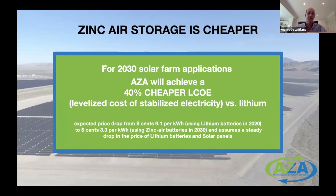And many factors are at play to explain why zinc air is much cheaper. Let me give you a few of them. First, the production process is much simpler for zinc air. There is no need for clean room technology or thin film technology. It is much closer to the low-tech lead battery production process, for instance. And that's very important because most of the cost associated with lithium production, I'm talking only about the production process here, is really these high-tech processes that are being used. It's not the case for zinc air.